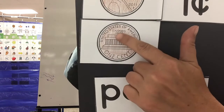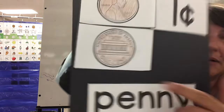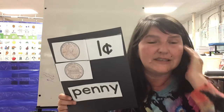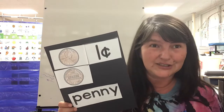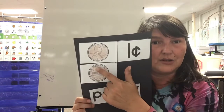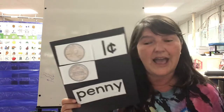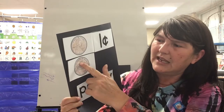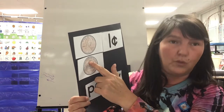Here's the Lincoln Memorial, and it says E pluribus unum. That's another language that means out of many, one. And the reason they say that is because the United States had people from all over the world, many different cultures, many different colors, many different religions. We all came together and we made one country. So that's one of the things that America believes in and is kind of the basis of who we are. And so it's even on the money, E pluribus unum, out of many, one. One country, many different people.